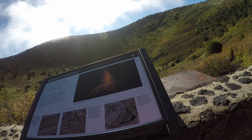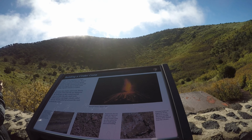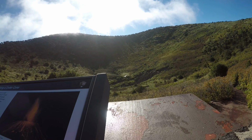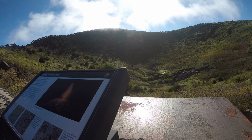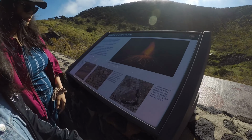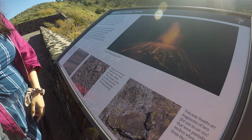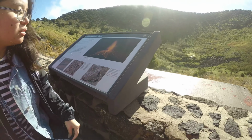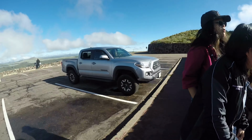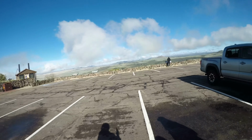What? Yeah, that's how cool it is now. It's a beautiful thing. I can't believe it used to be lava there. Yeah, it used to be like that. No, that's different. Yeah, but it used to be like that. Yeah, me too. Let's go down now.